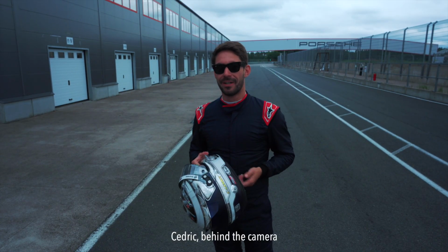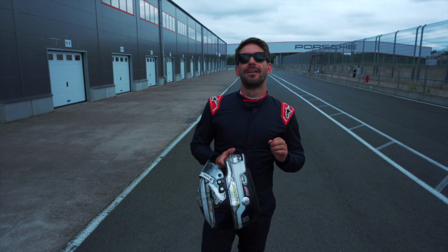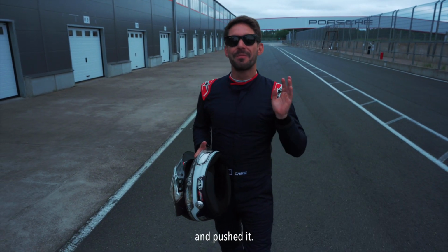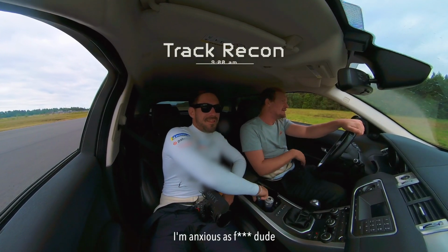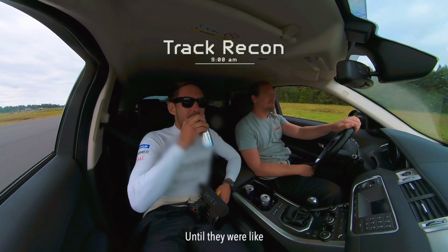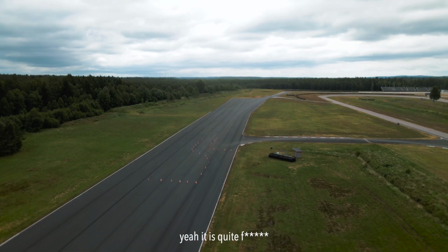Cedric behind the camera and I have both just done 15 minutes in the Renault. It went well. Too well. We got too comfortable and pushed it, and both spun. I wasn't anxious until they were like, it's your turn.